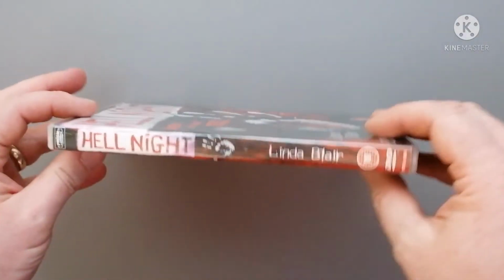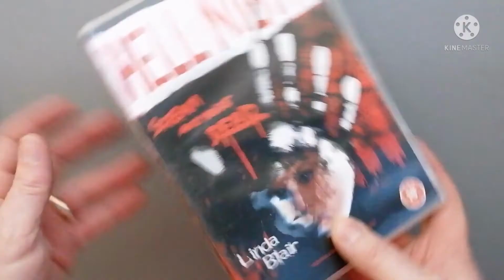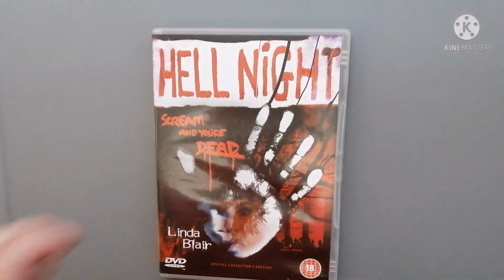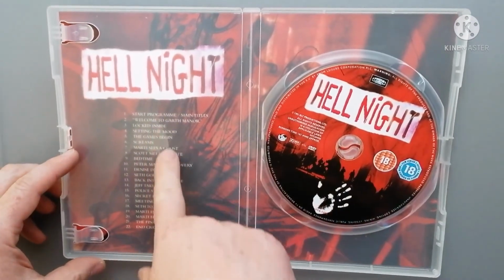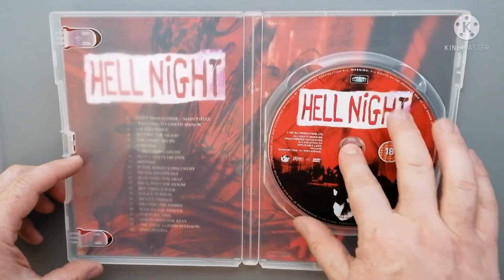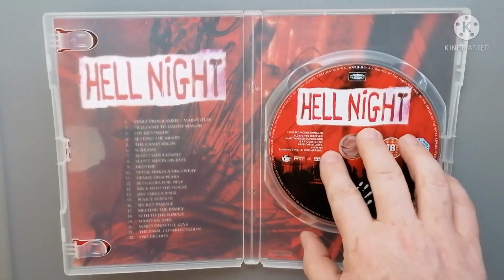Again, if you look down the spine, you'll always know the Prism Leisure logo from that. I do have a lot of Prism Leisure films in my collection, because they just did a good job of the low budget end of whatever genre you were into. Inside, you get the full chapter selection on this side. So any Prism Leisure film that you find will always have the chapter selection written out like this. And again, the disc is good. Check that out. There's a bit of work on the internals on these, and they've always got a good Amray case on the Prism Leisure releases.